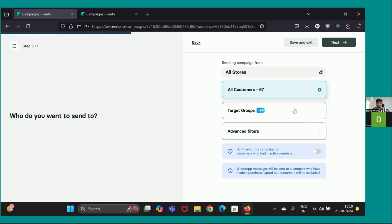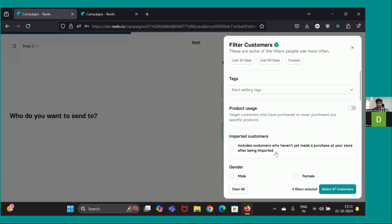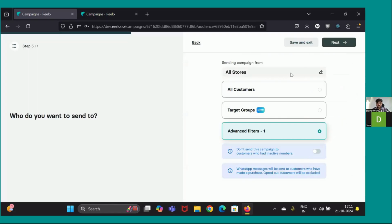Let's say I want to send a campaign to a customer who is pizza lover and also male. Okay. I'll go with low spender. So there are no customers. Let's see. Okay. I'll select the customer cohort. You can apply your filters according to your brand's preferences and according to your target segments.